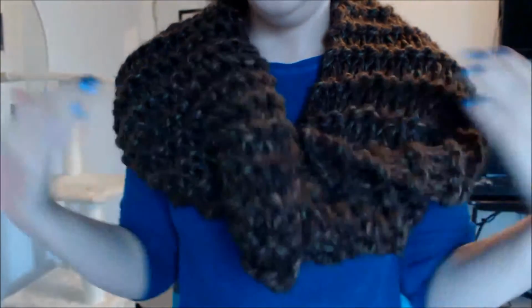I actually knitted this myself, so I'm very proud of myself. You can do a few different things with it. You can even make this a little hood. You can make this a little shoulder warmer.